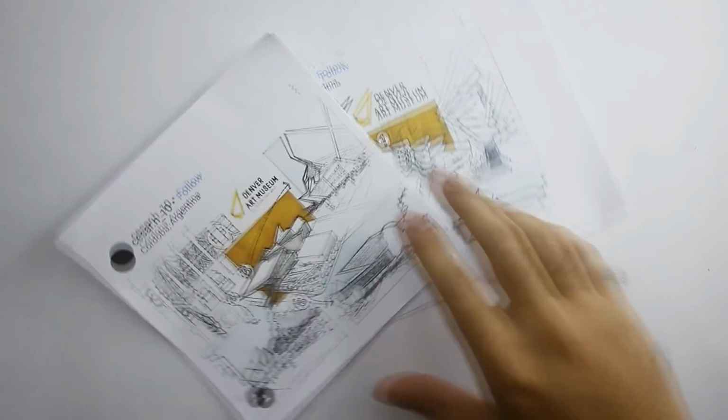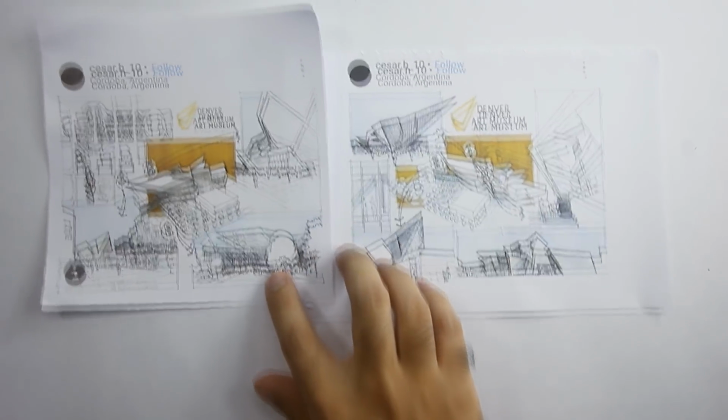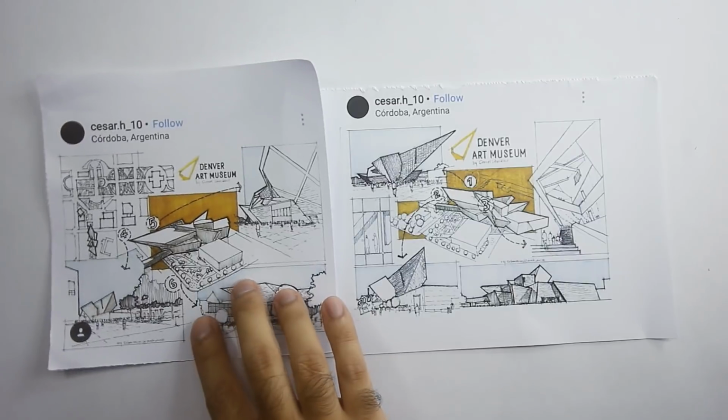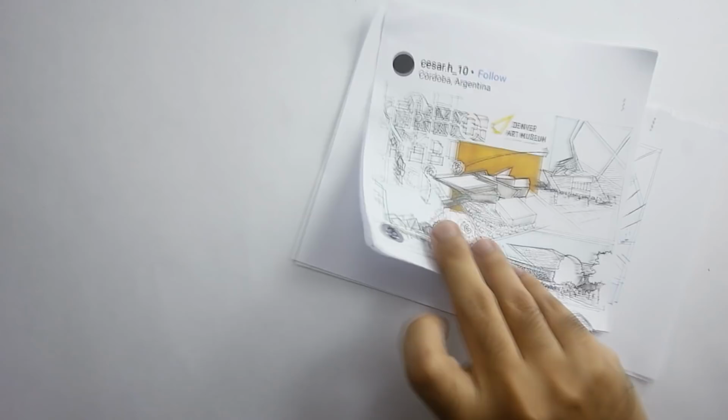The first honorable mention goes to Cesar.h_10, and you can follow him on Instagram. Again, this is another beautiful presentation from you. I'd really like to thank you because it's always a joy to receive a drawing from you and to share it with everybody as well. We see with each entry how much you improve, and it's so awesome to be witness to that, and I'm sure it's quite inspiring to anybody who sees this as well. We really appreciate your work. Congratulations and well done.